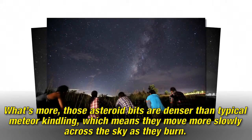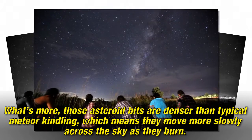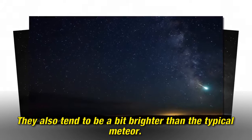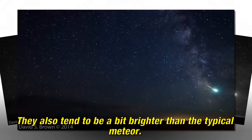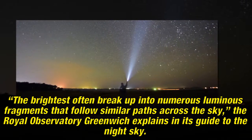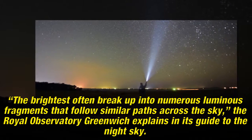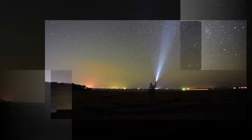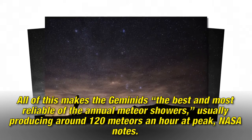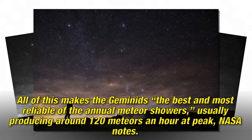What's more, those asteroid bits are denser than typical meteor kindling, which means they move more slowly across the sky as they burn. They also tend to be a bit brighter than the typical meteor. The brightest often break up into numerous luminous fragments that follow similar paths across the sky, the Royal Observatory Greenwich explains in its Guide to the Night Sky. All of this makes the Geminids the best and most reliable of the annual meteor showers, usually producing around 120 meteors an hour at peak, NASA notes.